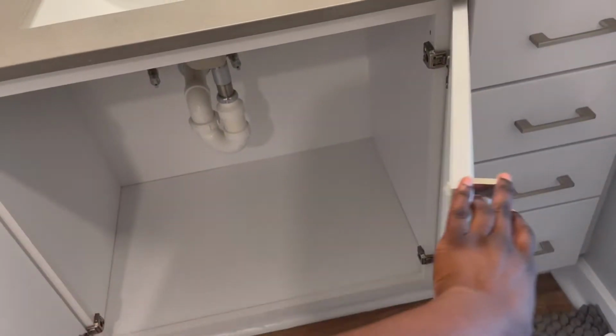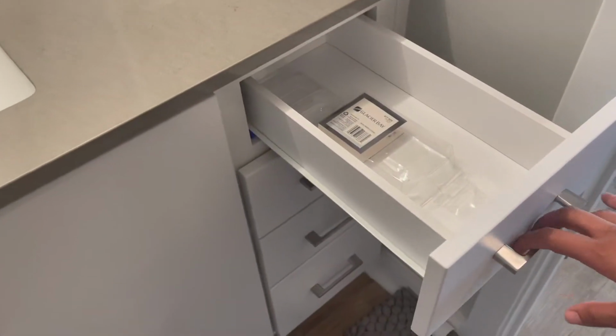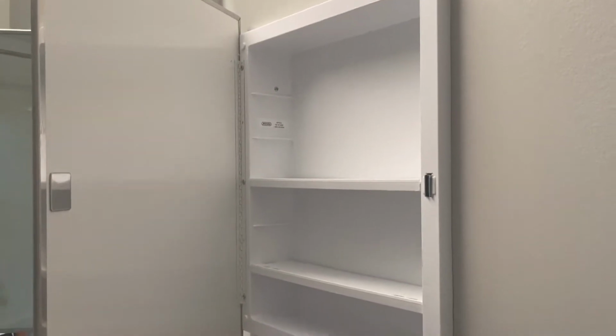And I think it has really nice storage. Good under the sink storage. Great cabinets and drawers on the sides. I said cabinets, great drawers on the sides. It does have a medicine cabinet over here.